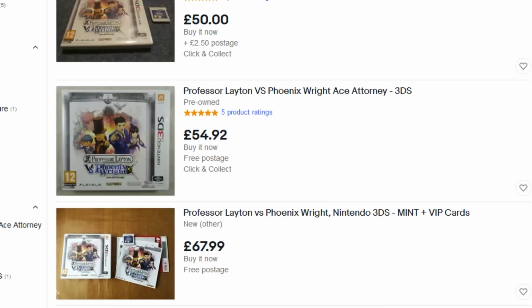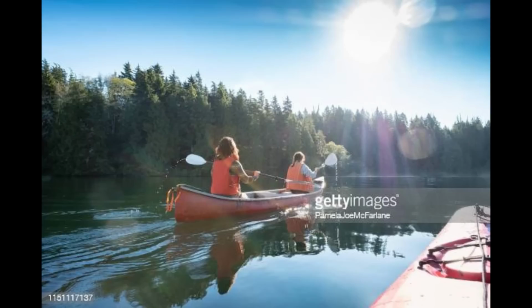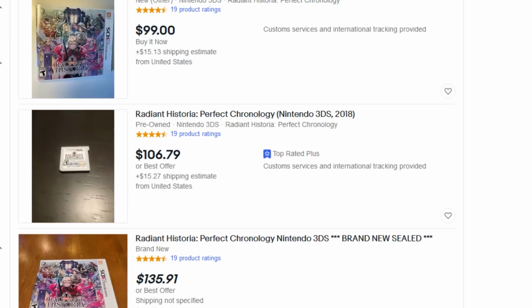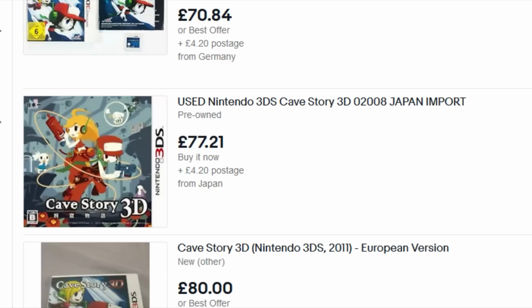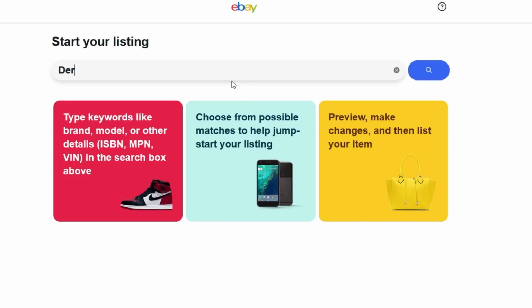Wait, what's that sound? Oh no, it's not a white guy rap, is it? Layton vs. Lawyer is £50. A Falling Project crossover is going out of bounds. If you want Persona Q1 and Q2, pay the same price as this canoe. Rhythm Thief's a game that I really like a lot, but over in the States I really think I'd rather not. Radiant Historia got remastered. Why does it cost this much, you bastard? Yo-kai Watch series is mostly quite cheap, but Yo-kai Watch 3 is making me weep. I'm a big fan of Cave Story 3D. What the hell, the base game is free on your PC! And if you want to play FE Fates, the best thing to do is sell all your mates. Go on, Derek. Go to eBay.